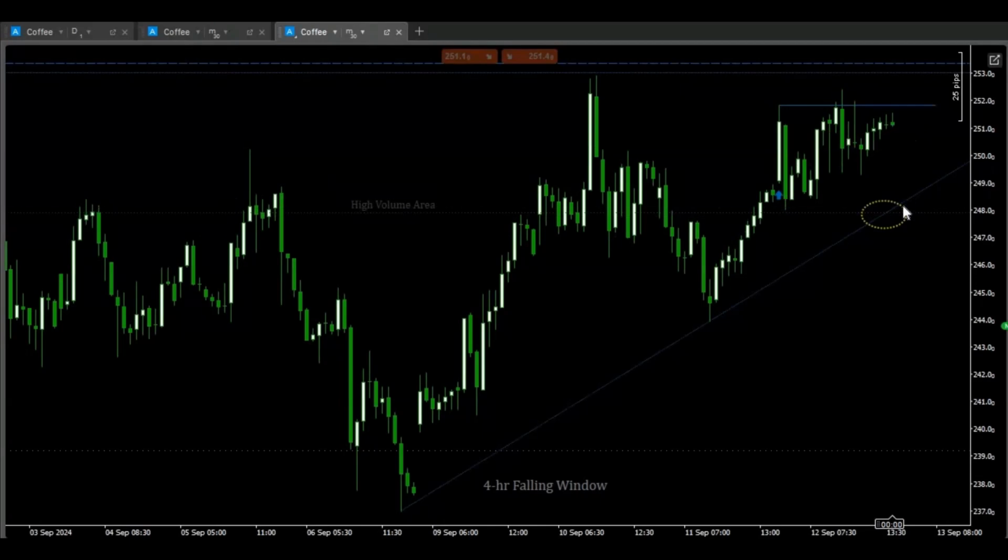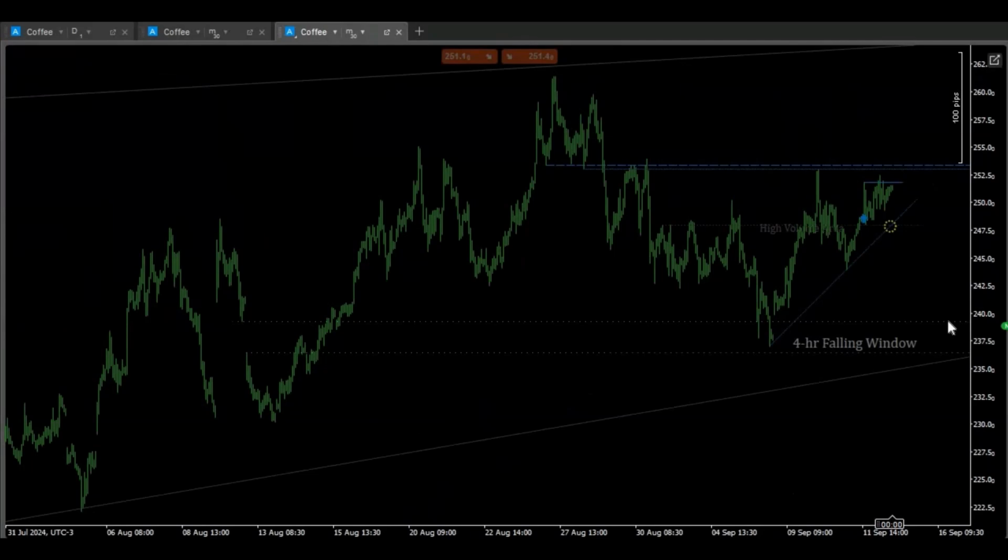So if we can get down here and then push below that, then that would be something that I'd be looking to add on, or not add on to, but open up a few more sell positions to possibly move down to this next area, which is this 4-hour falling window. And if that doesn't hold, just below there, we have that support. But if we get to chopping around a bit in here, it will eventually meet with this wedge support. So ultimately, I'm just waiting to see if we can get a couple of convincing moves.